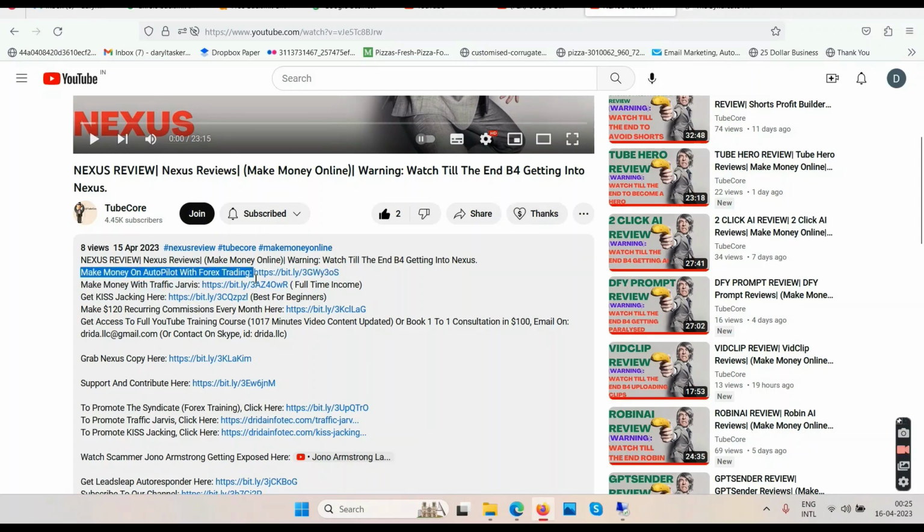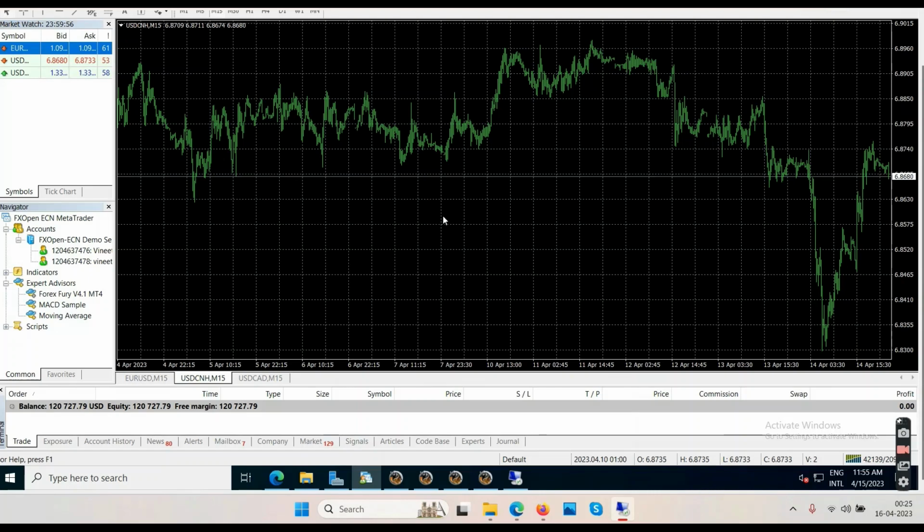It says make money on autopilot with forex trading. Now, forex trading is quite simple and complicated at the same time, because it's about the knowledge. So you do not need to know exactly what's happening here, but if you take a look at this graph right now, this is a currency graph. So the concept is that you buy currency at low price and you sell when the price goes up. So buy low, sell high, buy low, sell high.